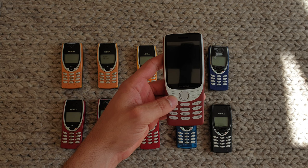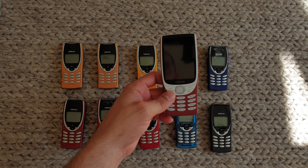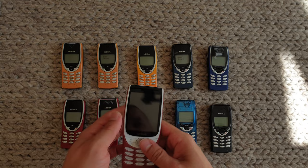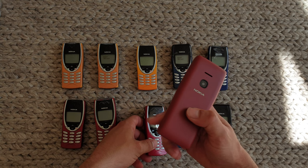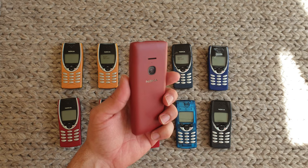It doesn't look like 8210 at all. It looks like 6310, 6210, something like that. To be honest with you, I mean, it has absolutely nothing to do with the 8210, even the buttons. Yeah, there's a slight resemblance of the buttons, but nah.